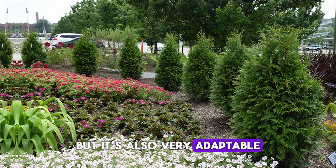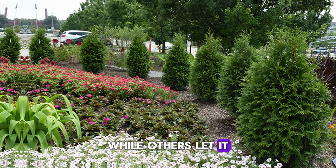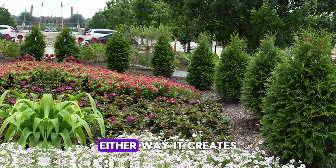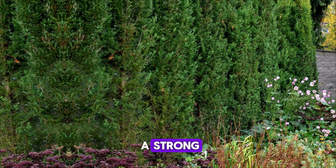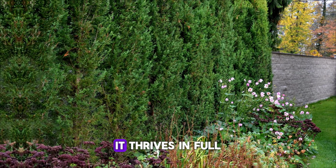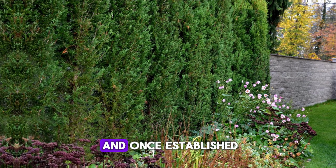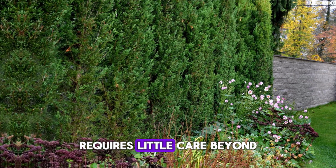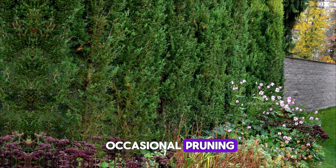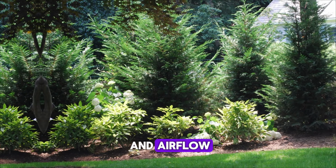it's also very adaptable. Many people trim it into neat hedges, while others let it grow into natural pyramids. Either way, it creates a strong, elegant screen. Hardy in a wide range of climates, it thrives in full sun, tolerates many soils, and once established, requires little care beyond occasional pruning. The only caution with Leyland cypress is spacing and airflow.